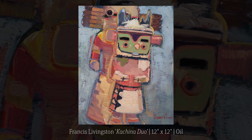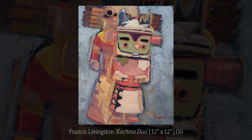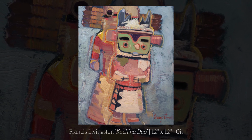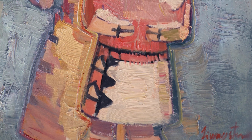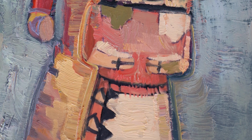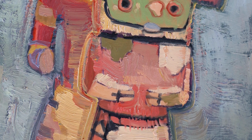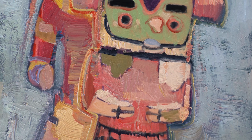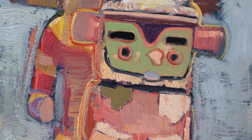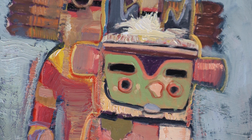I love painting Kachinas. They're fun, they're visually inspiring because they're already pieces of work, and I try to add to them when I paint them. I don't always stay true to the original colors, but I add some of my own. In Kachina Duo, I treat them as a piece of art, but they're already a piece of art, so I do try to go beyond that and put them in a place, and that may be just a simple environment of paintwork and color.